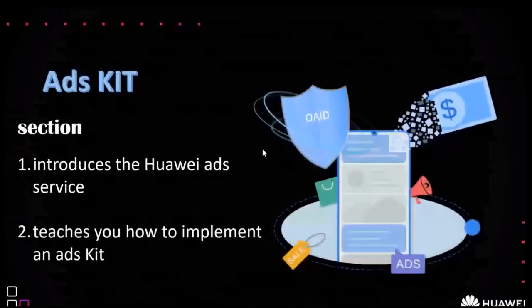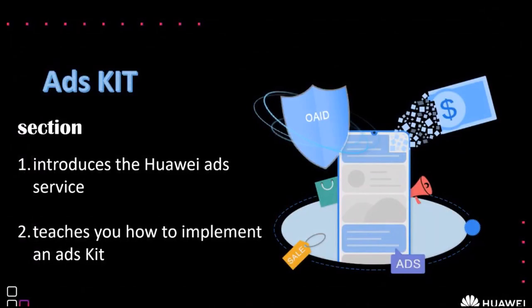Now let's talk about the Ads Kit. Today we will talk about the Ads Kit in the HMS ecosystem. Let's get to know the Huawei Ads SDK, provided as Ads Kit. Developers integrate this SDK into their app to easily obtain and display ad content for monetization.